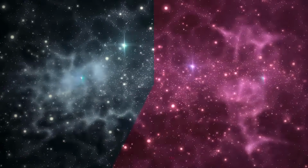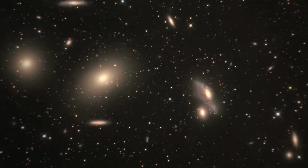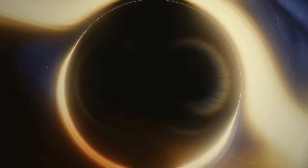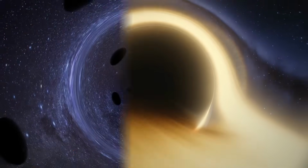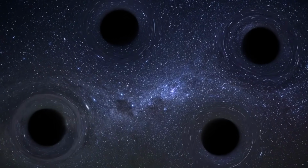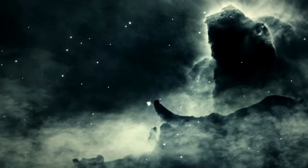This matter is believed to make up around 80% of the mass of the observable universe. Astronomers can't see this bizarre ingredient directly, since it doesn't emit light or any kind of energy. The idea remained unpopular for decades, but recently, scientists have realized there are many more black holes in the universe than they used to think, and it means the theory might actually work.